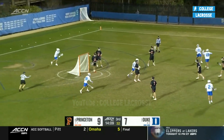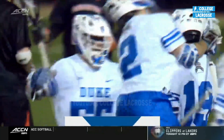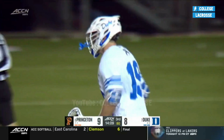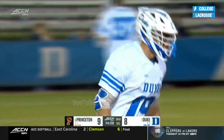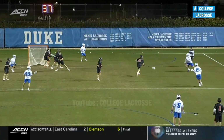Johnston picks up where he left off. Ben Johnston unleashes a flamethrower. A hat trick for the sophomore. We talked about breakout games, Dunphy on Princeton. Tonight, it's Ben Johnston on Duke, who has the potential to be a first-team All-American level midfielder.